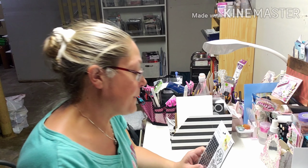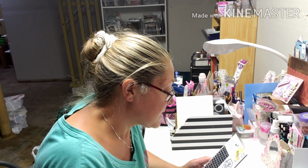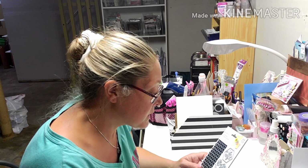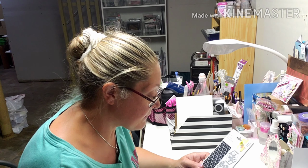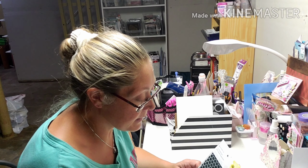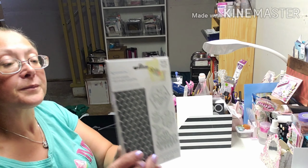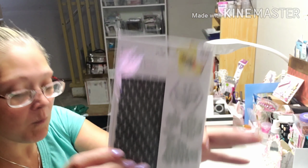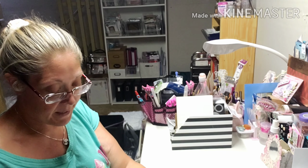And then I picked up this Momenta Cut and Emboss set. It is a bee. So it's got a honeycomb embossing folder. It's got a little bee, it's got a flower, and it says Be Happy. It's 7 pieces, and it's got the little bee-shaped hexagon, honeycomb-shaped die right there. And that was $9.99 as well. And I picked that up at Hobby Lobby. So those are the things that I picked up at Hobby Lobby.